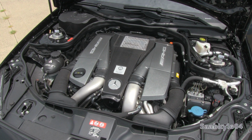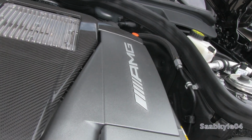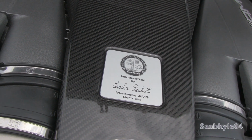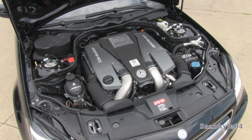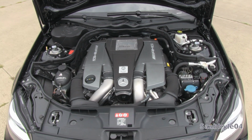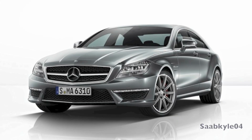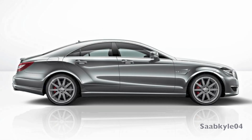Turbo boost gets dialed up from 14.5 psi to 18.9 psi, which turns out 550 horsepower and 590 pound-feet of torque. The limited top speed of 155 miles an hour also gets raised to 186 miles an hour. The manufacturer-rated 0 to 60 time marginally improves from the standard 4.4 seconds to 4.3 seconds. In real-world testing, the CLS63 has been shown to accelerate to 60 in as little as 3.8 seconds, with quarter-mile times averaging 12 seconds at 121 miles an hour.